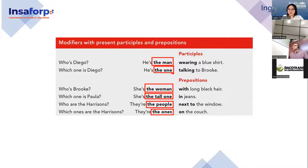Who's Diego? He's the man wearing a blue shirt. ¿Quién es Diego? Es el hombre vistiendo una camisa azul. Which one is Diego? He's the one talking to Brooke. ¿Cuál es Diego? Es el que está hablando con Brooke. Okay, he's the one.